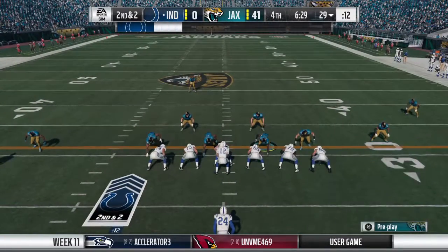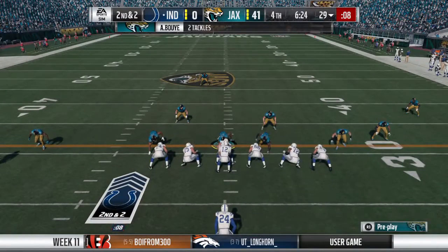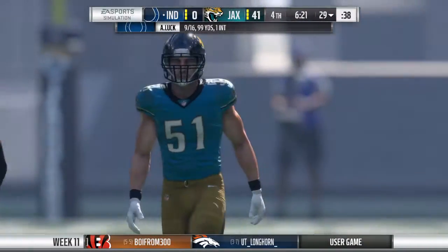And now what he's trying to do is use his body to keep the defender away from the football and give the quarterback a really nice target. They'll drop to throw. And the hit jarred it loose. It's incomplete.